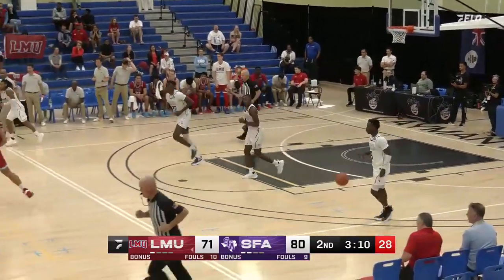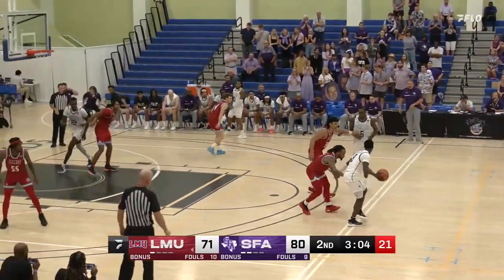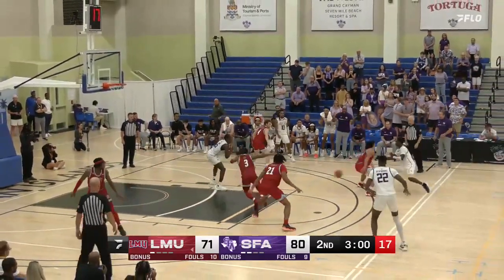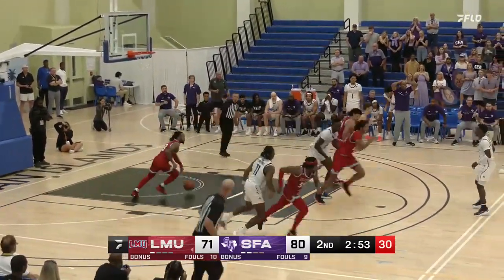Just doesn't feel like there are enough possessions left in this game for Loyola Marymount. They're in big trouble right now. All the loose balls, the hustle plays going to Stephen F. Austin, and the way they're offensive rebounding, it's just killing the will of the Lions.